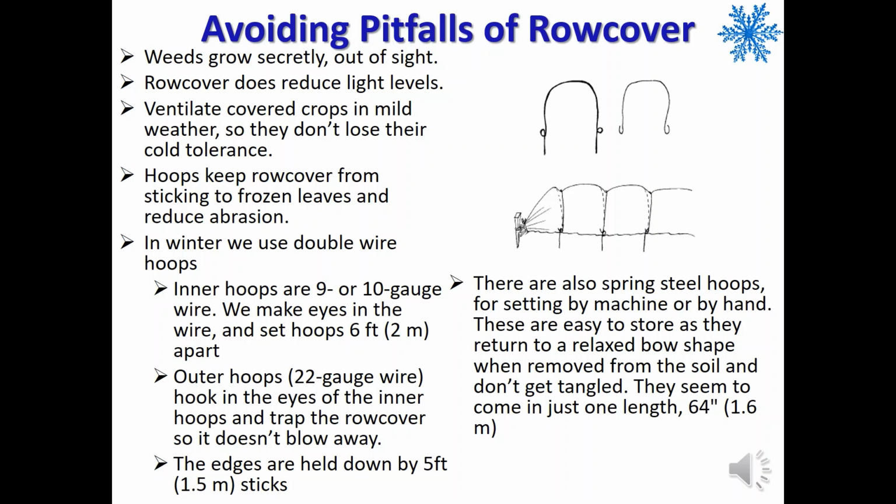The inner hoops are 9 or 10 gauge wire, and they've got legs that we stick into the ground. We bend the wire around to make eyes. We put one of these big hoops in every 6 feet along the row. Then we put the row cover over the top and pull it tight, and then take these thinner hoops that are made of 22 gauge wire. We bend the ends round and poke them through the eyelets of the big hoops, and that helps hold the row cover in place.